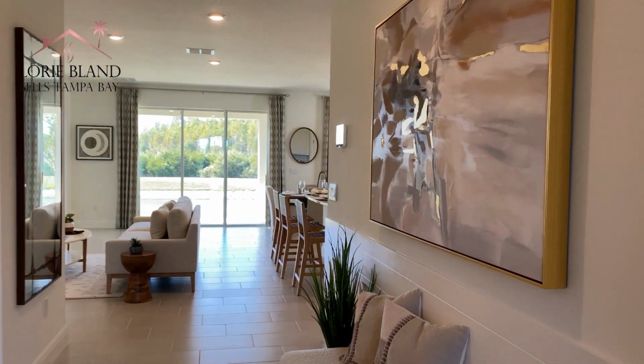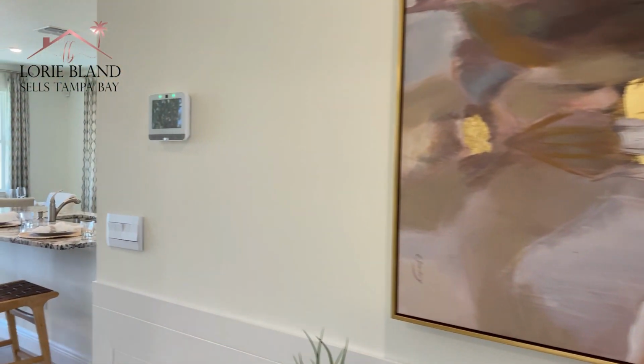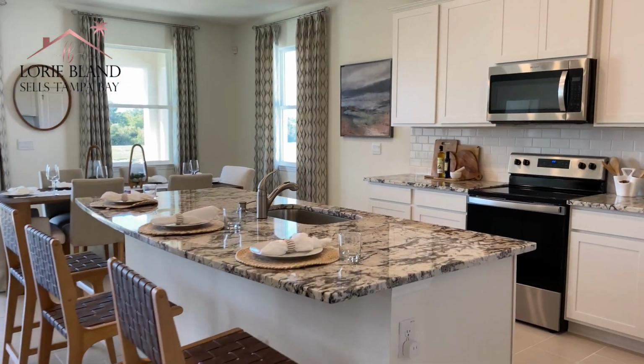This model home is the Lantana. It is a 4-bedroom, 2.5-bath, 2-car garage, 2,045 square feet.